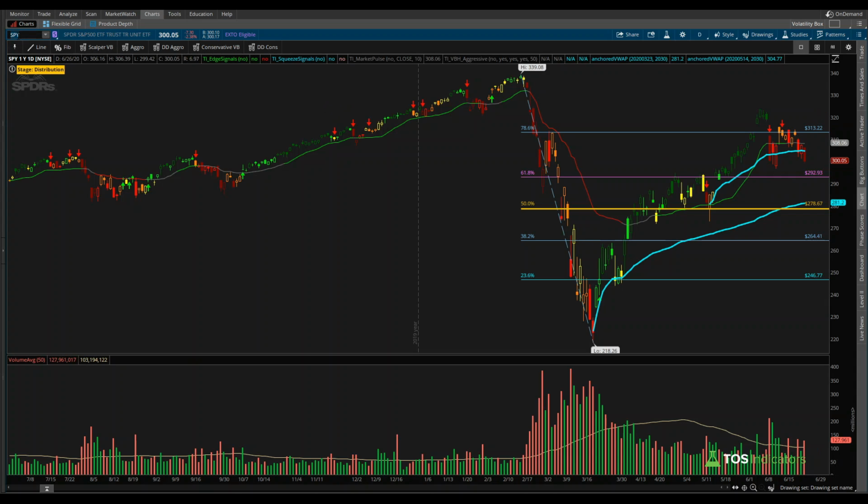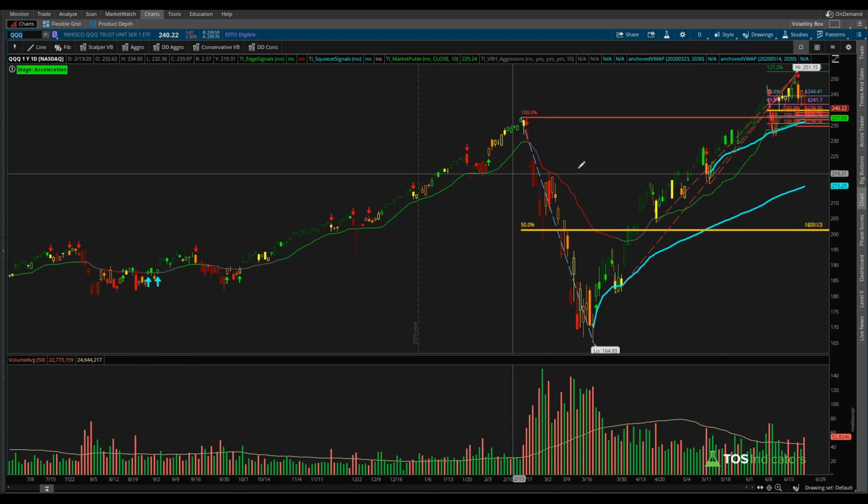Now, if I contrast this with the Qs though, the Qs stand out a little bit because we have this massive cluster right here.